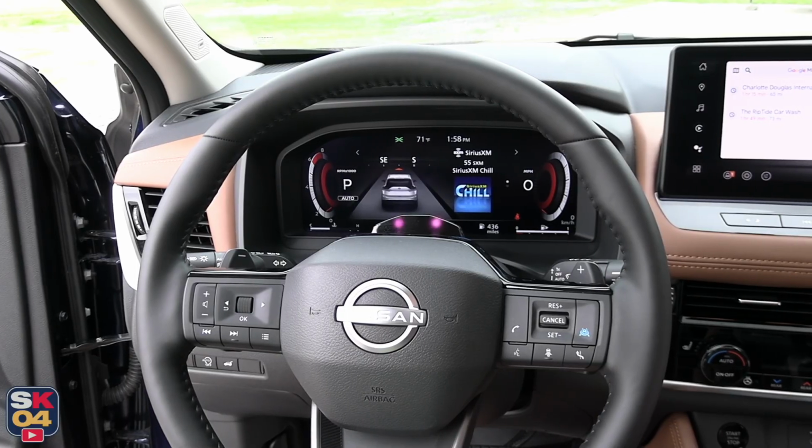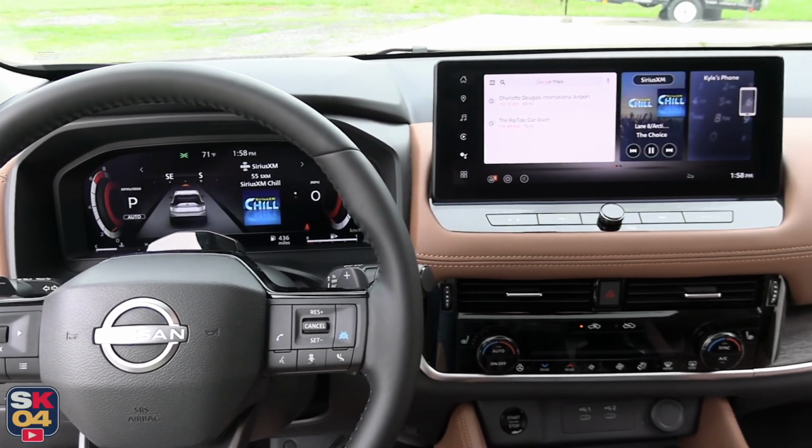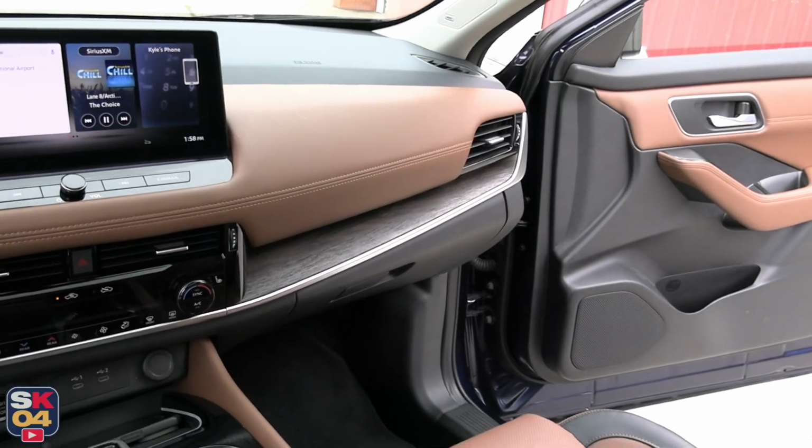The overall build quality, I think, is very good. The interior is quiet, comfortable, and has a premium feel. It also has an airy, open-feeling interior with great visibility.